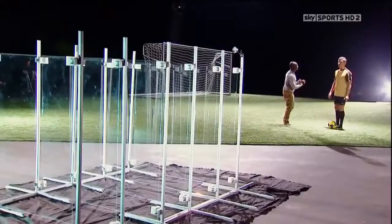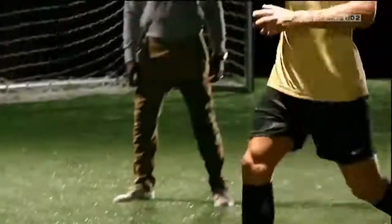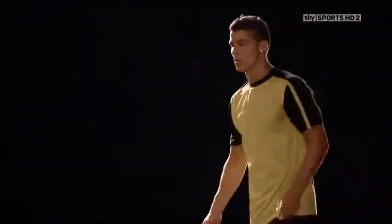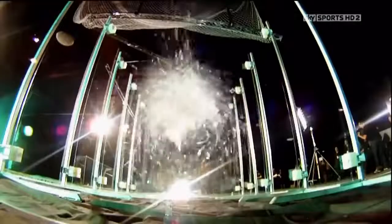Ronaldo, this is your chance to take your free kick with no restrictions. Nothing at all is going to hold you back. That's mad. Look at that. How many did it take? 3. 3 taken out.